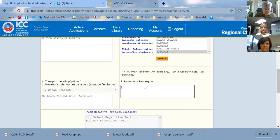Okay, box five is remarks. Anything you wanna add onto your certificate, please do not stamp, stack containers. Whatever it is you want to add can be in here. If you want to add your letter of credit number, you can add that in here as well.